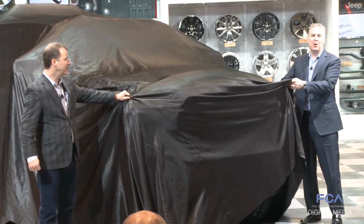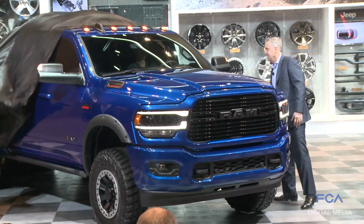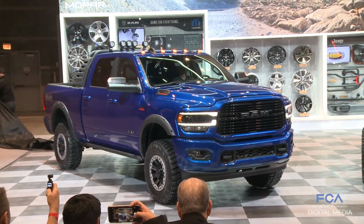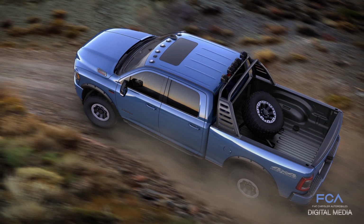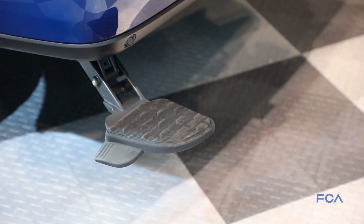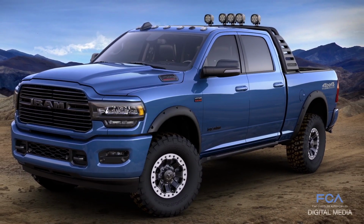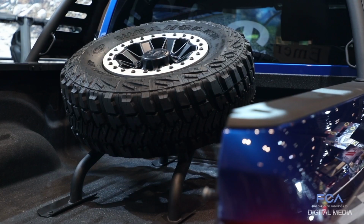Let's take a look at Mopar's take on the new Ram Heavy Duty. Also in Chicago, Mopar introduced their take on the 2019 Ram Heavy Duty truck, which highlights more than 170 Mopar parts. The custom truck comes in a blue streak production color and features the Ram bar, LED off-road lights, a bed step, and more. Conceptual parts on the Mopar modified Ram Heavy Duty truck include beadlock wheels, off-road rock rails, and a spare tire carrier.